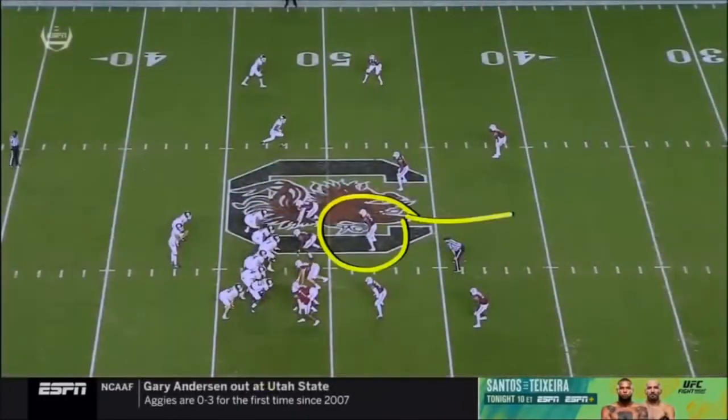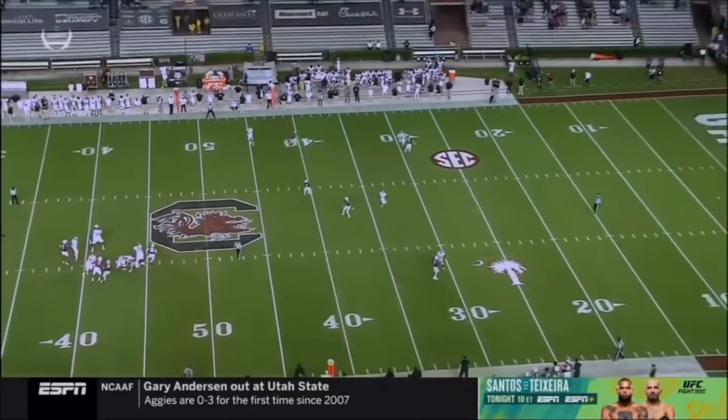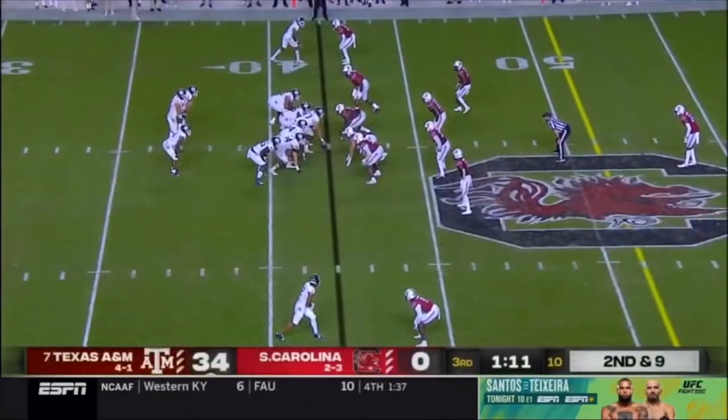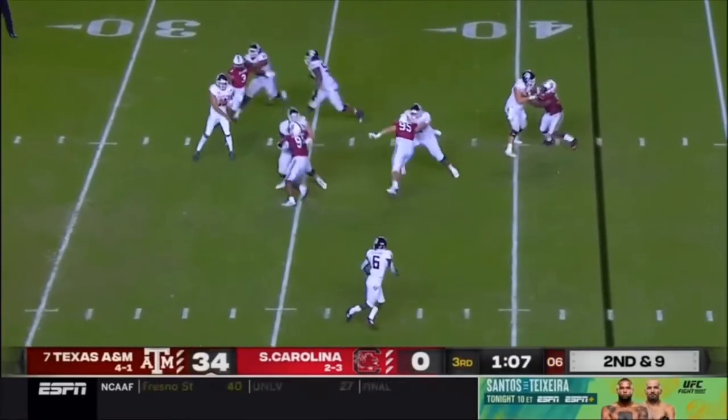And really, it's going to be Ernest Jones, who doesn't get quality depth. Two high safeties. Jones has got to continue to get depth. He does it. Perfectly placed over the linebacker's head. No advantage either way.